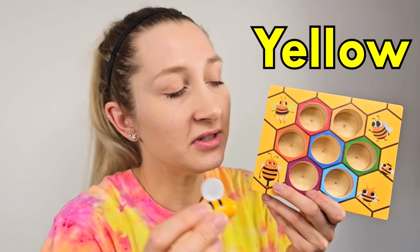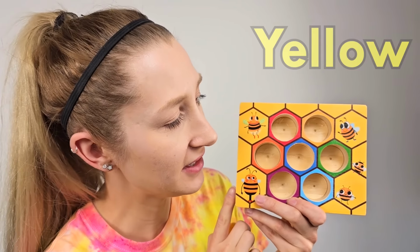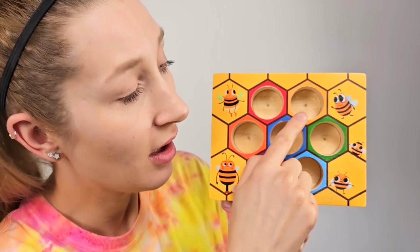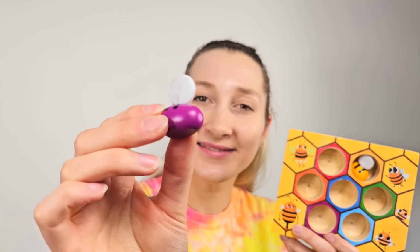Yellow! Yeah, this bee is yellow. So this bee goes in which cell? Can you tell me which cell it goes in? This one! Let's let the bee go in. Bzzz. We have another bee! What color is it?